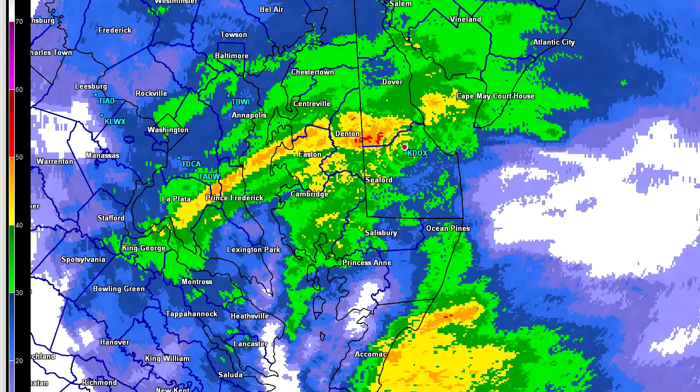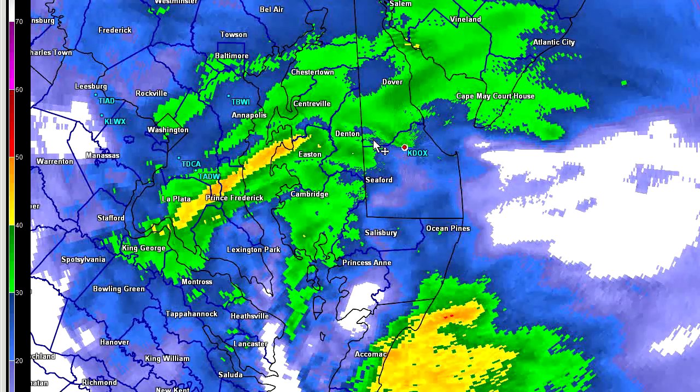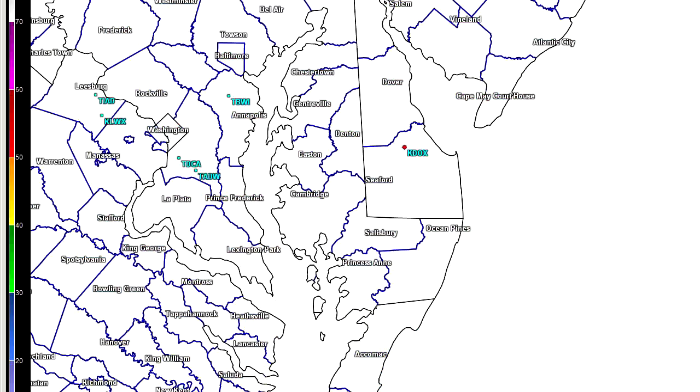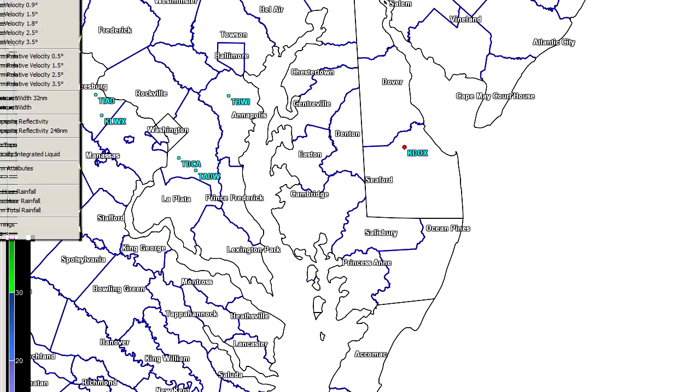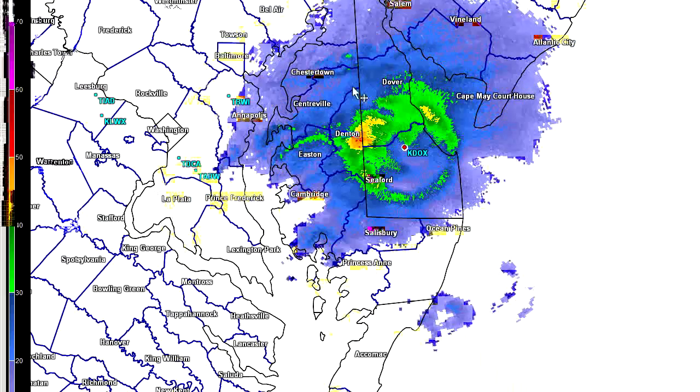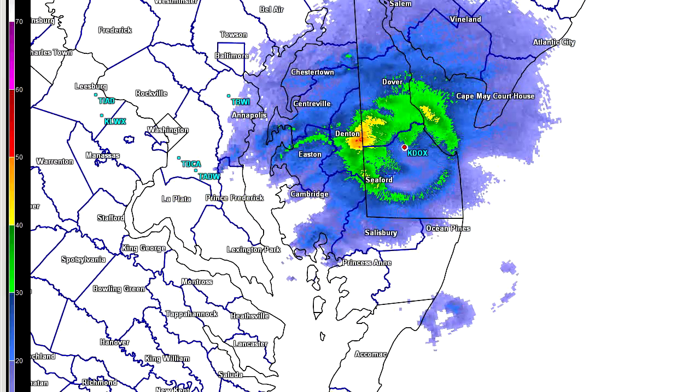not at the lowest levels of the radar at 0.5, but if we go higher, maybe 1.8. I don't think we have that product available. 2.5. Yeah, we're starting to pick it up right there. 3.5. Now it's even stronger. The bottom panel shows this is up at 5,000 feet. That's where that is. So there's probably some snow that's melting on the way down, possibly.